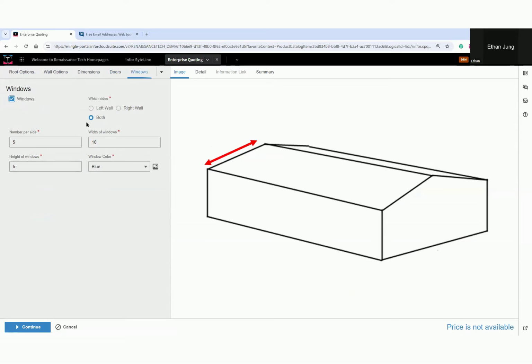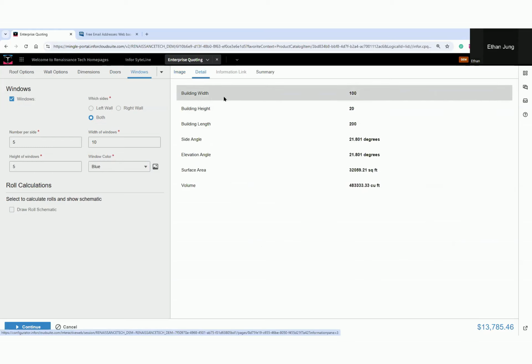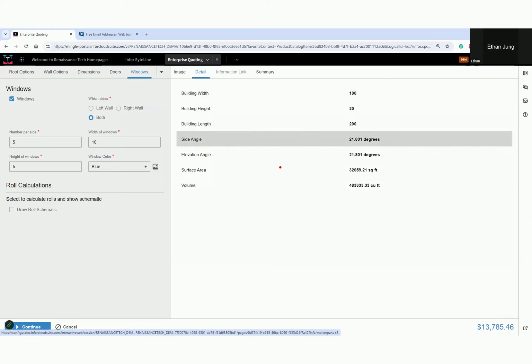And now it moves me into the windows, and similar concept with windows with free text boxes as well as a dropdown. And I'm going to keep this as blue. And as I continue on, notice that my doors have been placed and my windows are now populated in blue. And I'm now starting to see a 2D rendering of my building itself. And what I can also see here is now I can see the dimensional qualities as well as the surface area, as well as the volume, as well as the price that's being calculated dynamically.